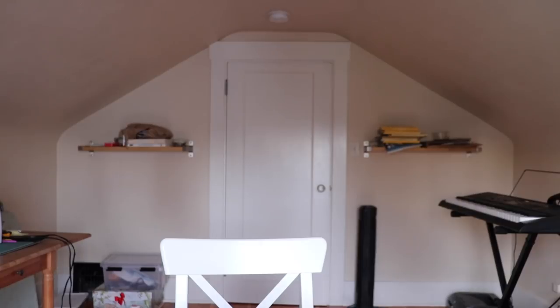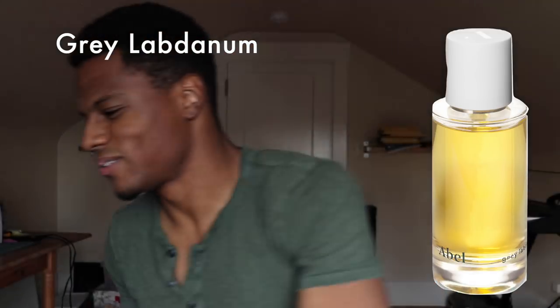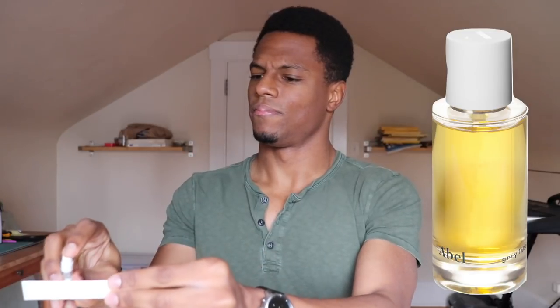That's cobalt amber. And the last one up here, this is gray labdanum. So let's see what this is all about. This sprayer is a little funky. I think we got enough on there. Wow.